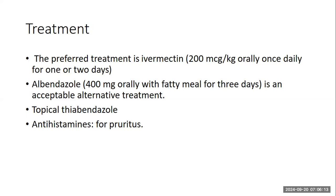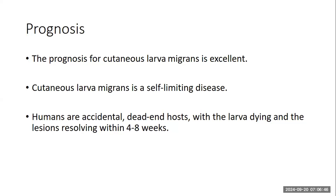Treatment: the preferred treatment for this condition is ivermectin, where the patient will receive 200 micrograms per kilogram orally, taken once daily for 1 to 2 days. An acceptable alternative is albendazole, where the patient receives 400 milligrams orally, preferably with fatty meals, for 3 days. Topical thiabendazole could also be used. It's also important to give this patient antihistamines as the pruritus is quite marked.